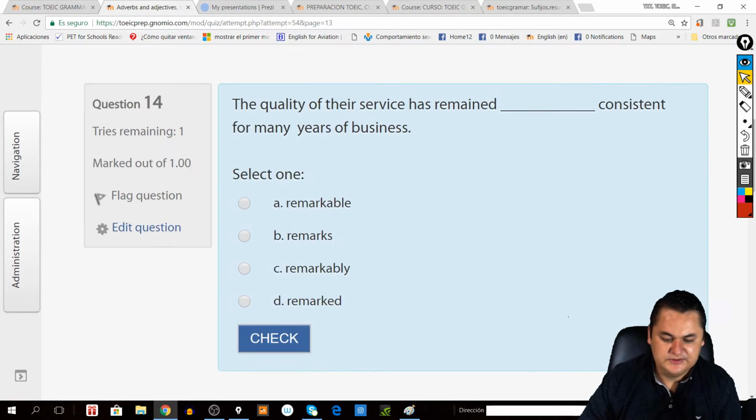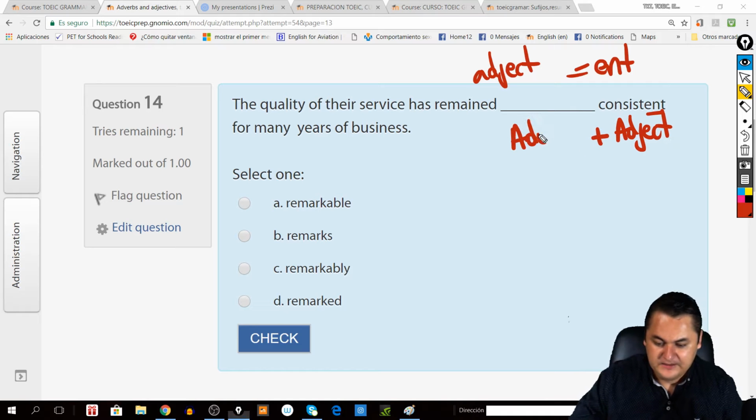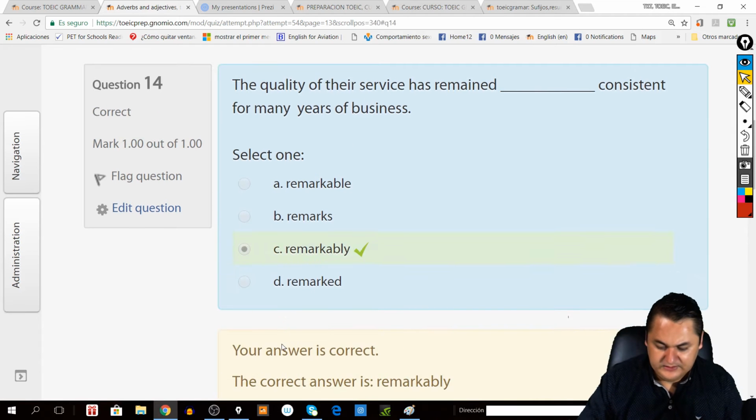In this exercise, we say, the quality of their service has remained. Consistent is a word that ends in "ent," and these words are adjectives. So if I have an adjective, something that can come before an adjective is an adverb. So I am going to look for a word that ends in ly in my answer to say, the quality of their service has remained remarkably consistent for many years of business. And then I do next.